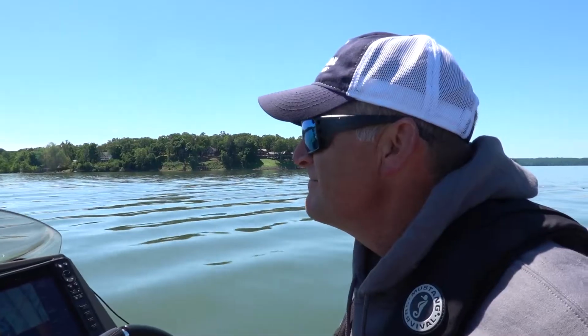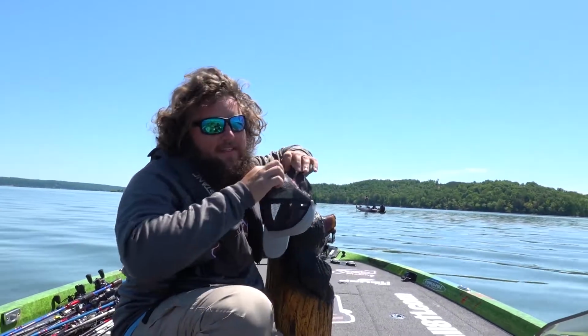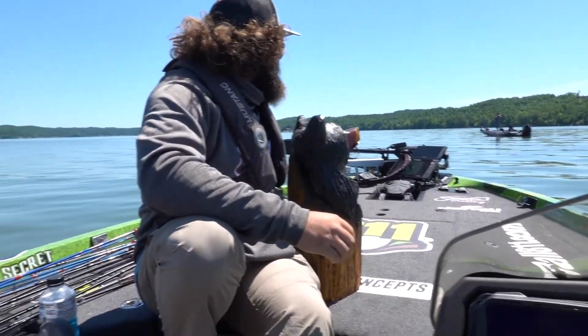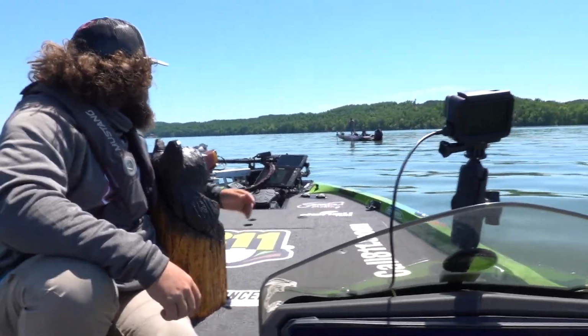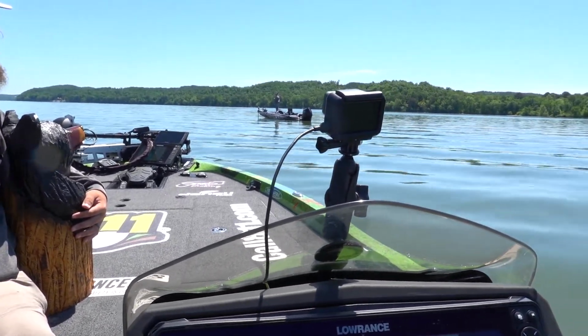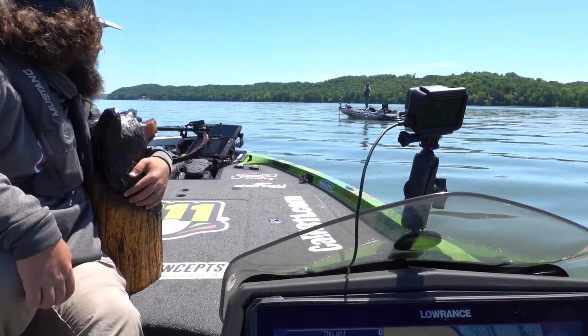Now, he's using my boat, so that's right. So we're gonna trade out that part. His boat's down, so he's using my boat. We're gonna take Coleton and his buddy, the bear, and we're gonna pull up on Andy over here. Andy's gonna put on a show for us. Come on, Andy. I don't need any help right here. I don't need any help right now.